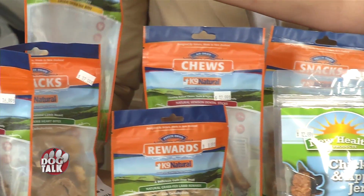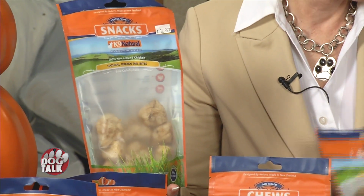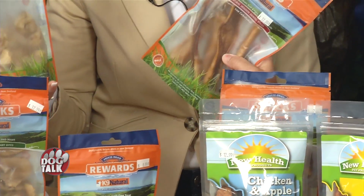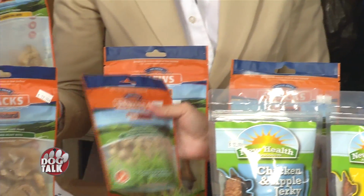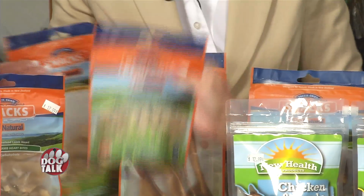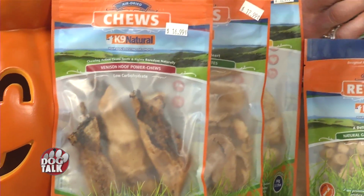They actually come from New Zealand, but they have, like this right here, is a natural chicken tails. Didn't realize chicken had tails, but it's kind of funny. You've got chicken hearts. This one is every part of the chicken is here. Just about. Venison dental sticks. These are really neat little grass-fed lamb rewards treats. They're just really little bitty treats. And then lamb hearts. And then this one's kind of neat because they're venison hooves. So these are for your power chewers and give them something good to chew on.